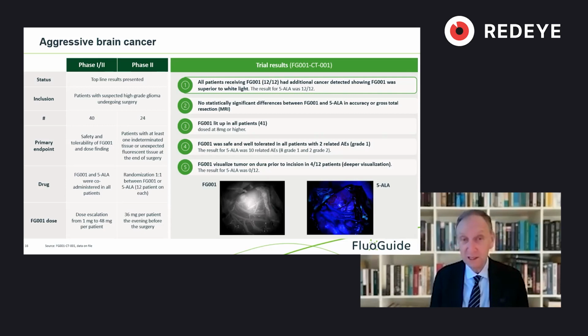So if one patient is larger, so the dose in theory is a little bit lower per kilogram, we still have a lot of margin down to only having dosed 8 milligrams. That would still have been sufficient to see the tumor. It was safe and well tolerated, with only 2 related, very minor side effects. And in comparison, there were actually 10 related adverse events in the 5-ALA group. So more adverse events in that group.